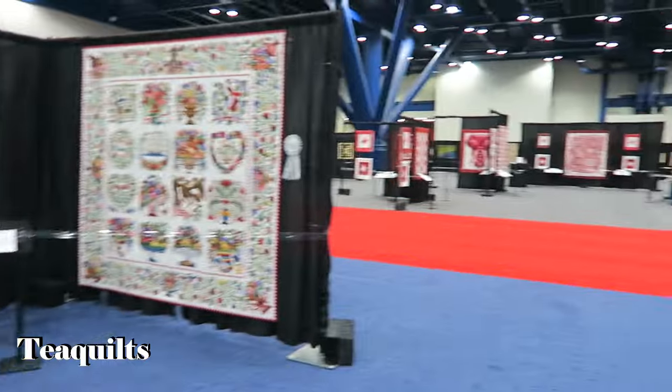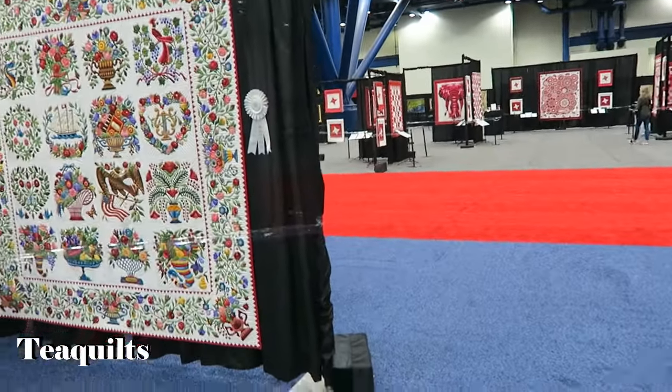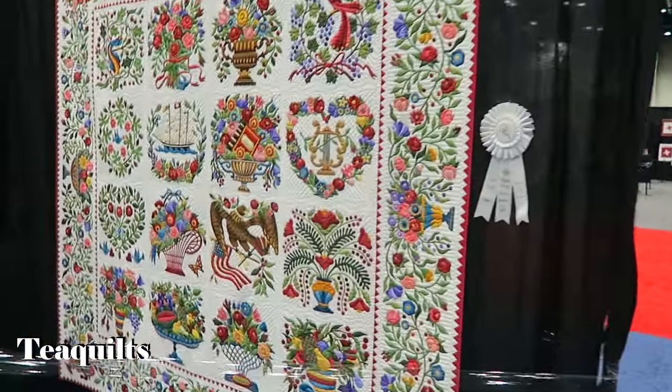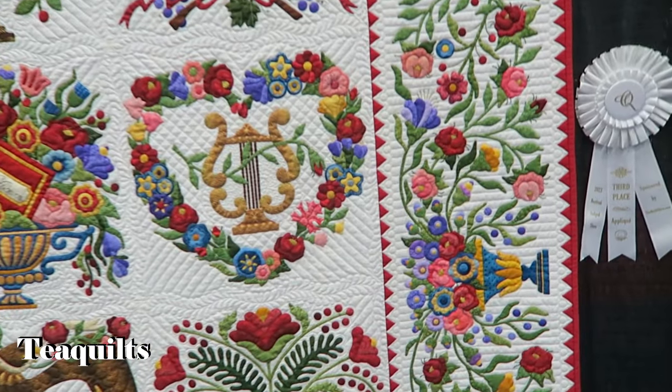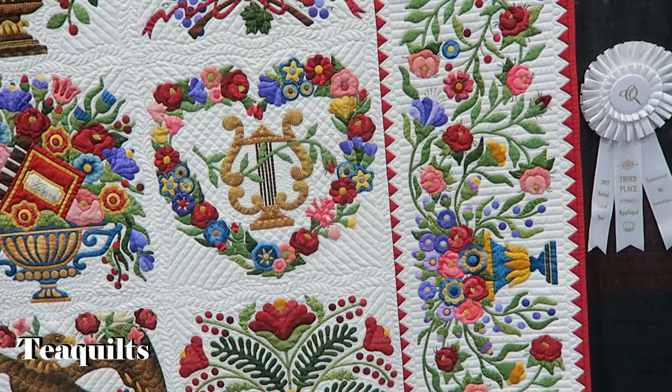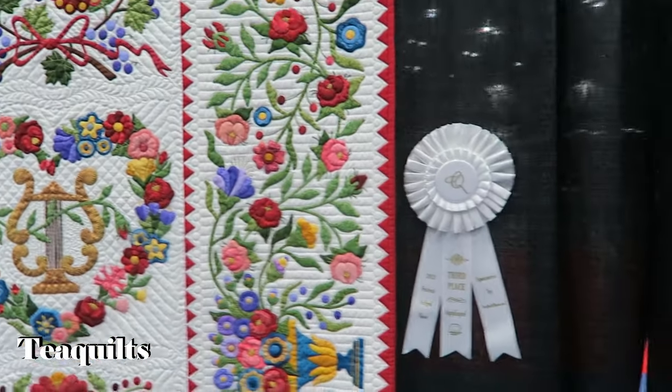Beautiful sampler quilt back there. This one has an award for third place in applique. There's a lot of gorgeous applique in here, so beautiful.